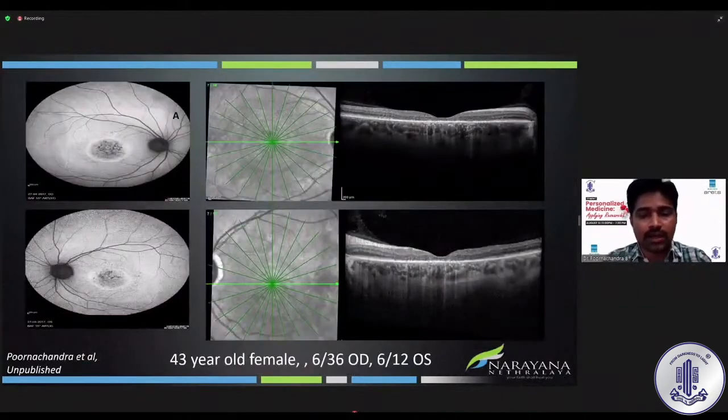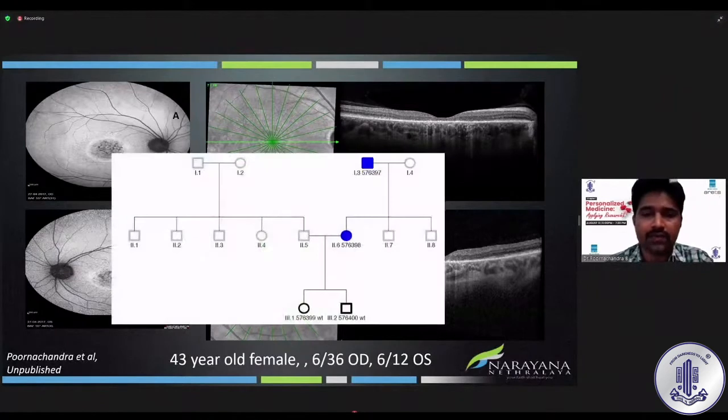So this is another interesting family. This patient was referred to me as a case of Stargardt's disease. But looking at the autofluorescence and OCT, it didn't appear to me like Stargardt's. She was given a Stargardt's diagnosis because the father had a phenotype of Stargardt's. So when we did genetic testing, we got a novel gene called SERPINF1. I have not displayed it here; it's not published yet.